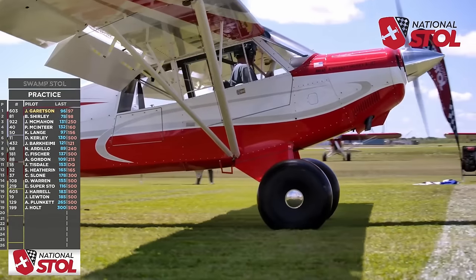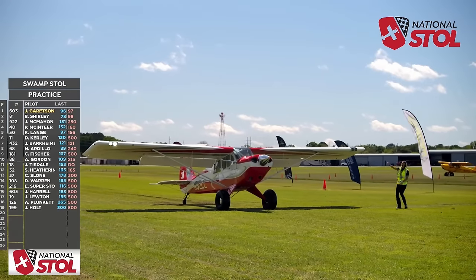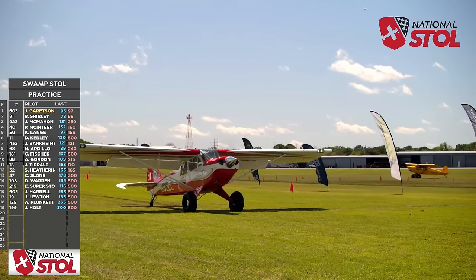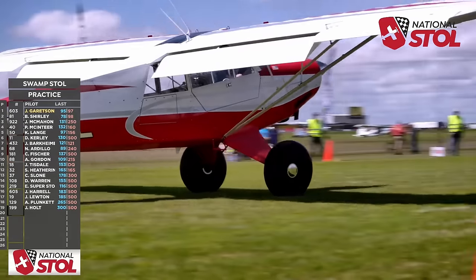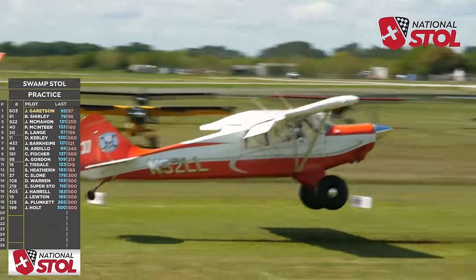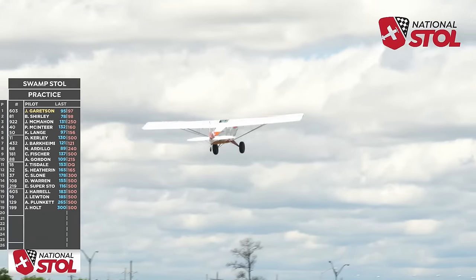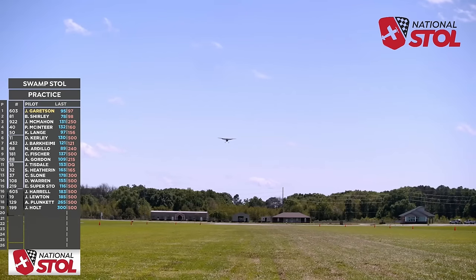5'2", Lima Lima. Let's see who this is. Number 37. Is that Corey Sloan? 37. Yeah, there you go. Well spotted. Corey Sloan, from Waller, Texas, in an Aviat Husky.